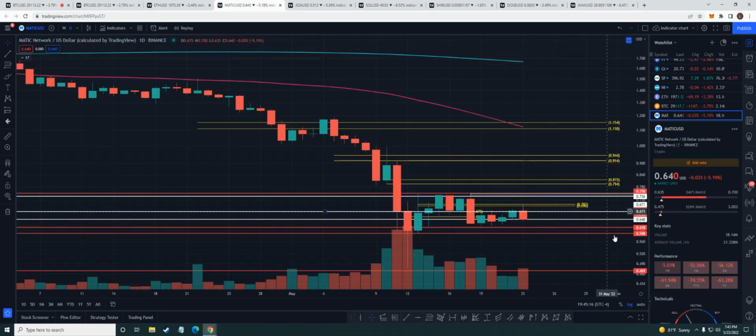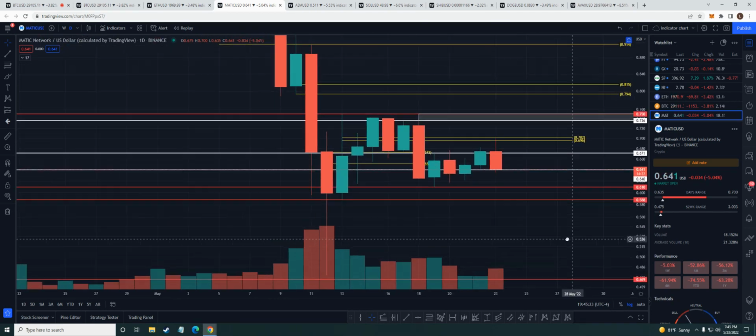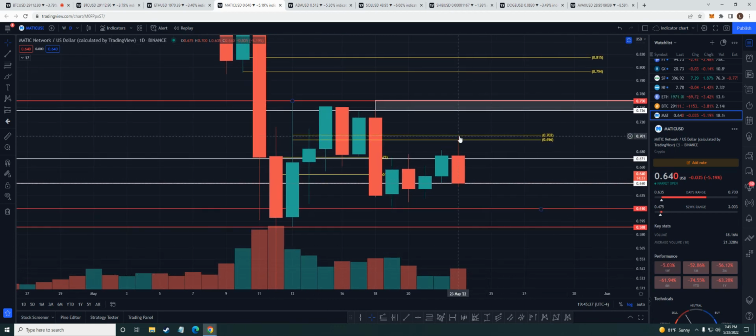Matic. Let's go to Matic, guys. What do we got for Matic? And then I want to get back to these games here I'm watching. Matic, look at that, guys. Look how perfect. Look at the high. Boom! Perfect. Doesn't get any better than that. We called for 70 to 69.6. That's exactly. We said 70. That's exactly as we predicted. You like how we did that?